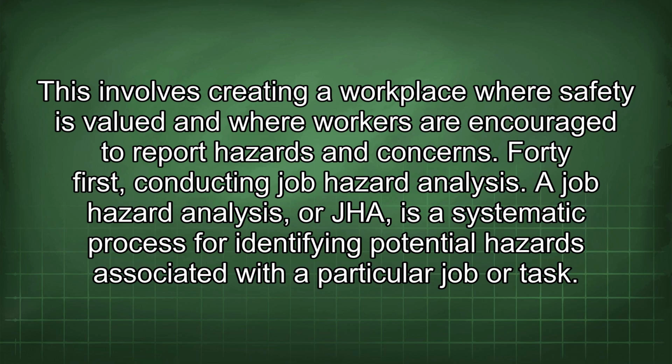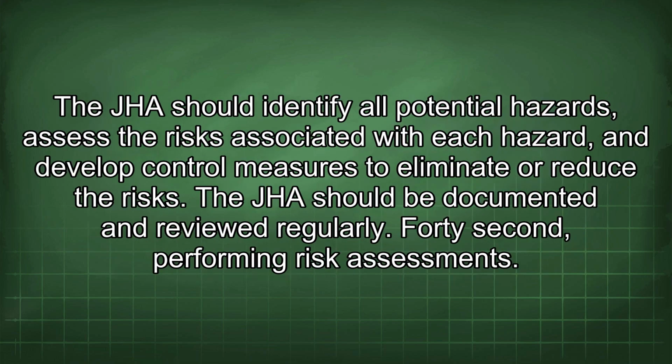41st. Conducting job hazard analysis. A job hazard analysis, or JHA, is a systematic process for identifying potential hazards associated with a particular job or task. The JHA should identify all potential hazards, assess the risks associated with each hazard, and develop control measures to eliminate or reduce the risks. The JHA should be documented and reviewed regularly.